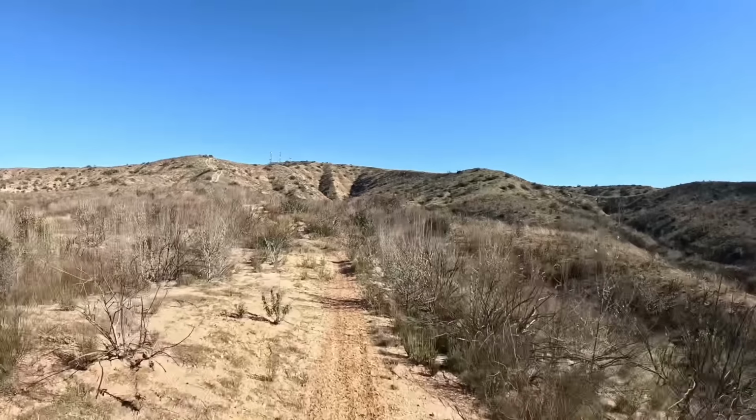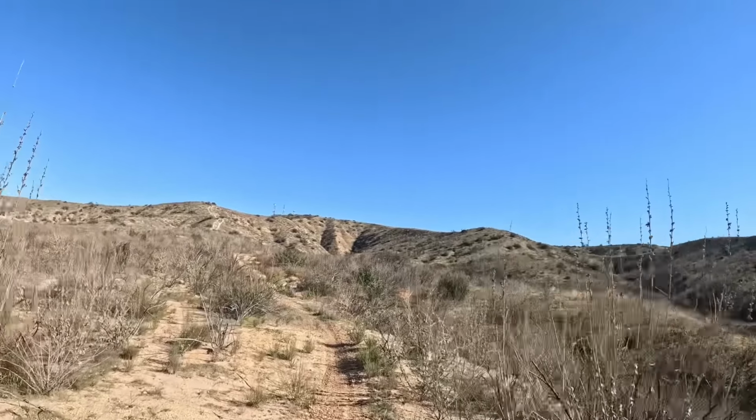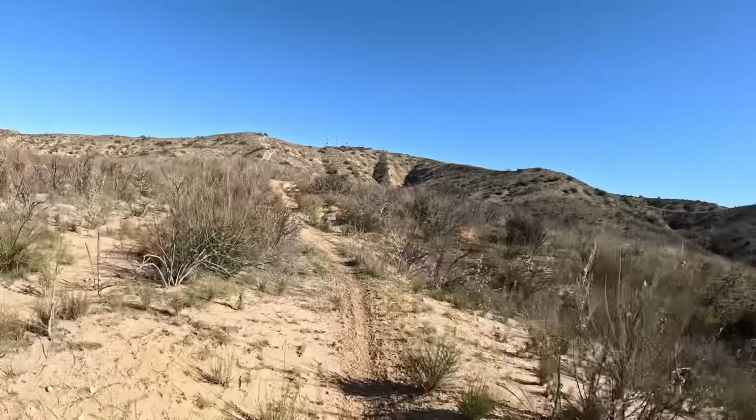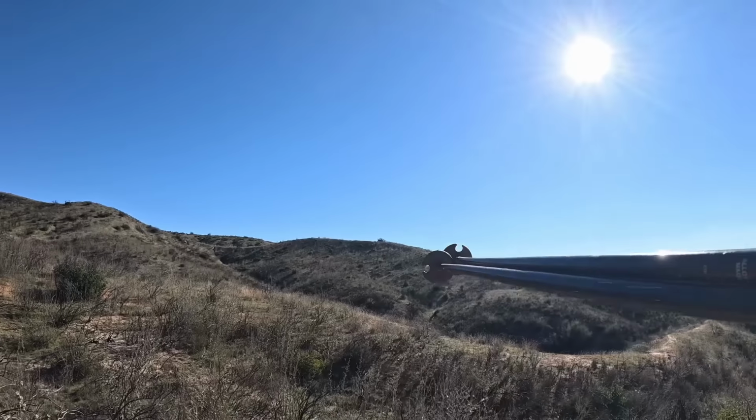All right, guys, here's the part that's scaring me. As I get closer, it looks like it could be possibly a refrigerator or something. I don't know. It just don't look like there's much of a vehicle there.